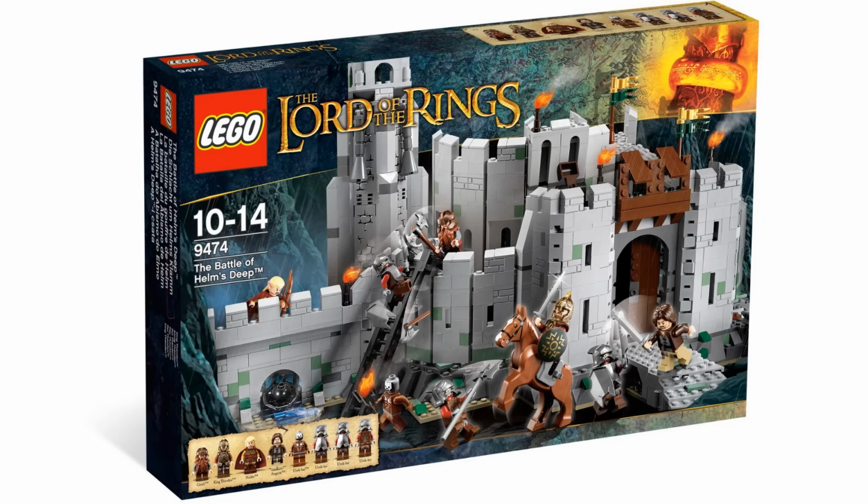Gimli. And then the biggest set of 2012, you got the Battle of Helm's Deep set number 9474, and this was just the best set of this year. You got a couple of Uruk-hai minifigures, four actually, one of them being the Berserker who lights the bomb, Aragorn, Haldir, King Théoden, and of course Gimli, and you also got a nice horse.